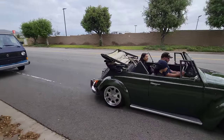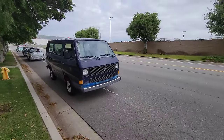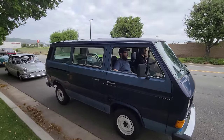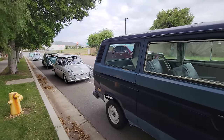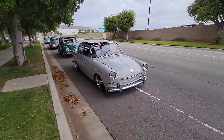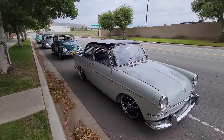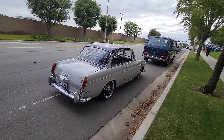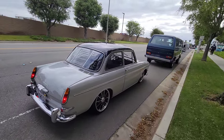Cool. Wow, we got some. Don't see that many of these here. And they're going away, so hopefully we'll save a few more of those. Another notch. Really nice notch there, guys.